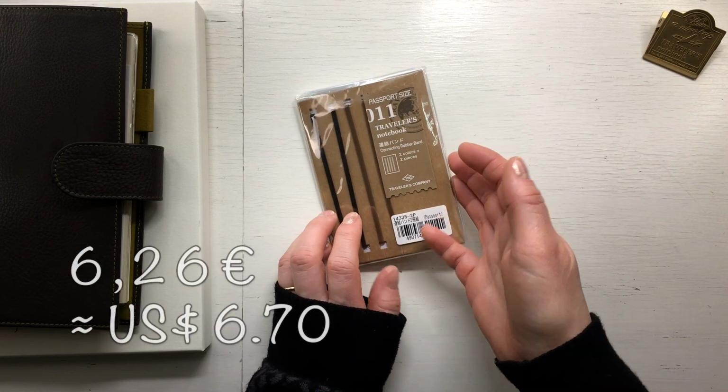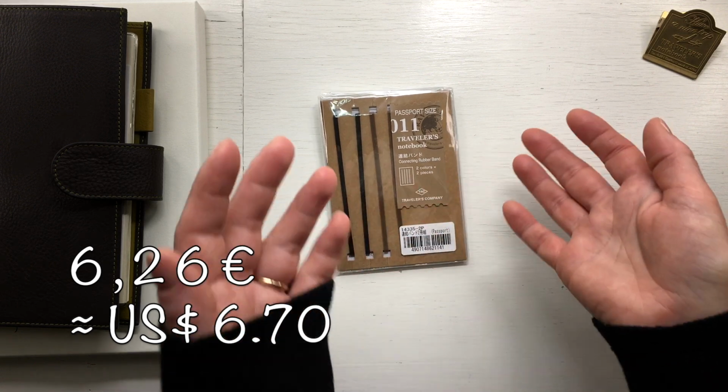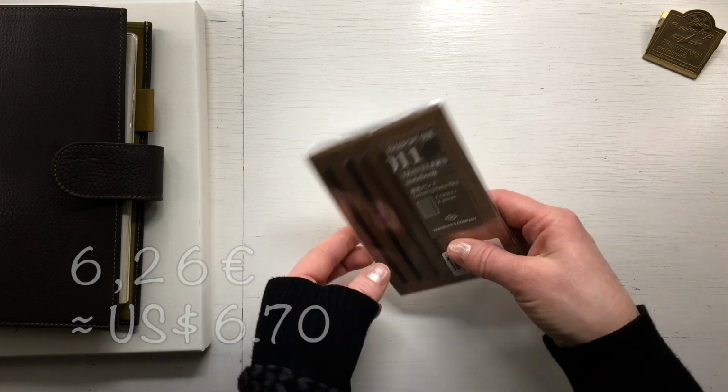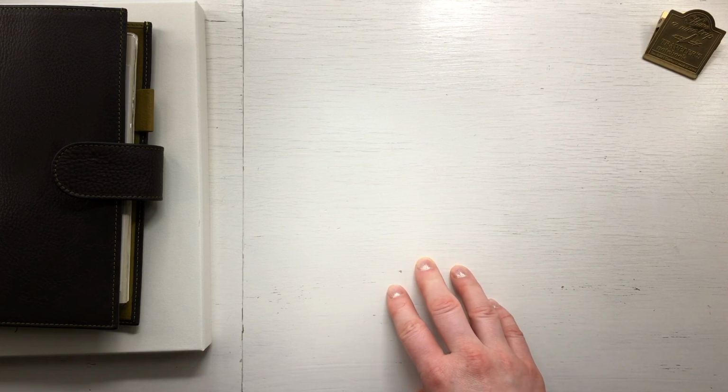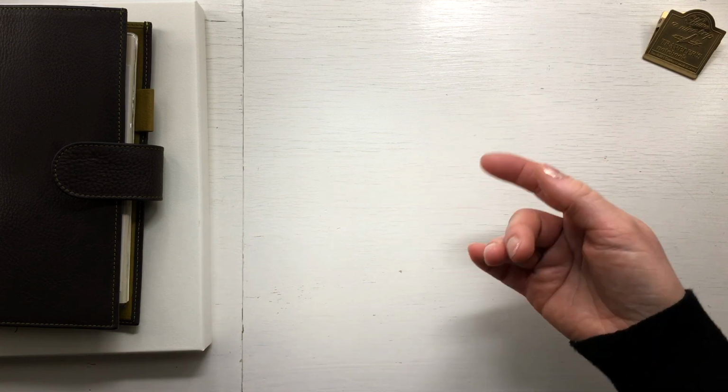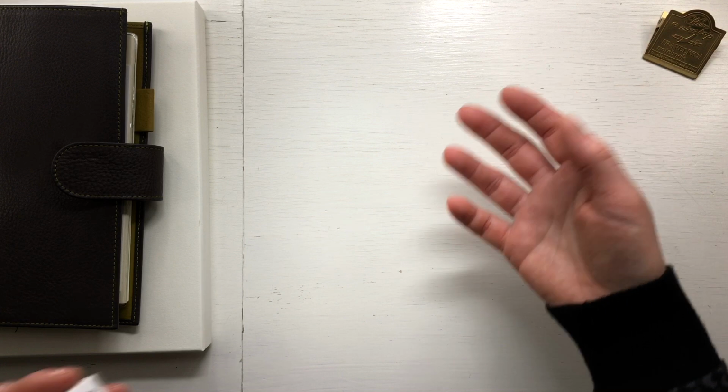But this was only €6.26, which is a good price for a 2-pack of these. Then the last purchase was maybe something that Amazon was just like, oh, what about this? Other people have bought this.